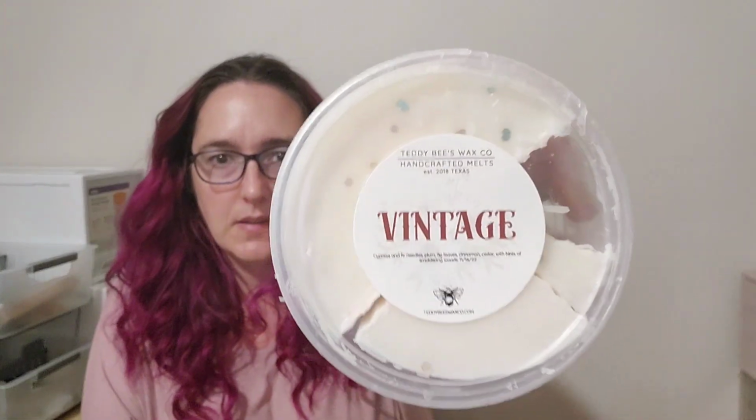For the first time, I melted Vintage from Teddy Bees. So this is cypress, fir needles, plum, fig leaves, cinnamon, cedar, and a hint of smouldering woods. This one was really interesting. At first, I liked it. I did like it. At first, I found that the hint of cinnamon is really interesting, and I wasn't quite sure how I felt about it.